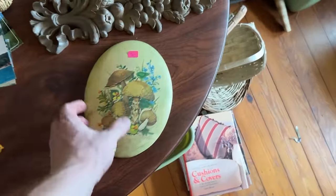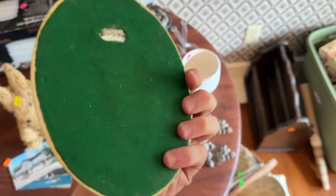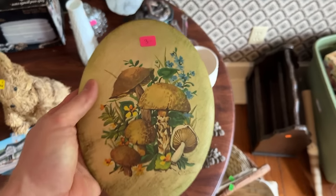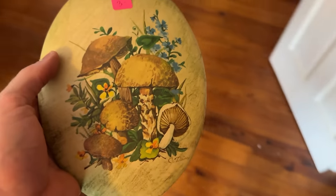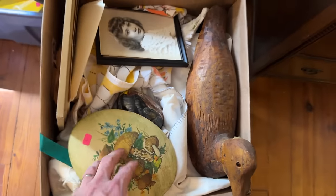Oh, look, another mushroom item. $3. Definitely vintage. It's got that cheesy green felt on the back of it. Oh my God, but someone's gonna love this. This is so cool. So I'll add this here. We are really piling up. This is a pretty epic day, folks.